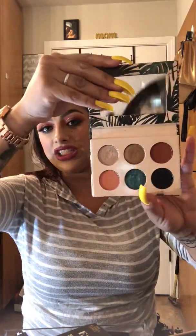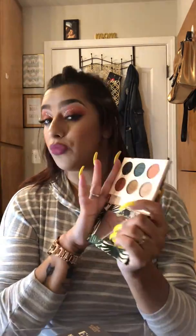Something that I have been liking is the Dose of Colors I Love Sarah E eyeshadow palette. This is my favorite shade in the palette. That's why I got it. Really beautiful eyeshadow palette. I absolutely adore it. Excellent. Something else I've been loving is this Too Faced Primed and Poreless powder. I love this to set my eyes on a quick day when I just really quick need something to set my face. I love that.